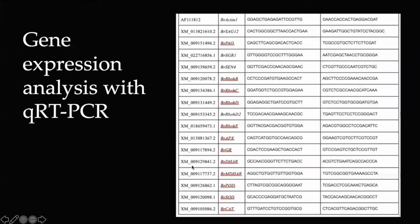So now we can look at gene expression with quantified qRT-PCR. So what this is, we're basically quantifying the amount of the transcripts.